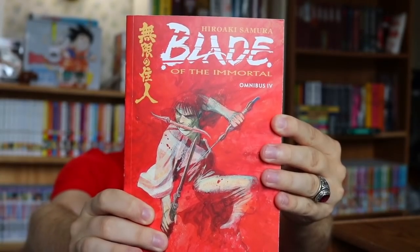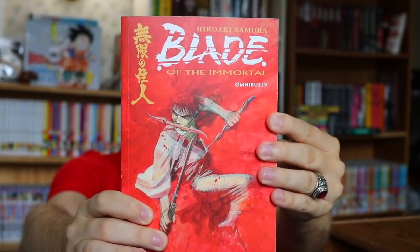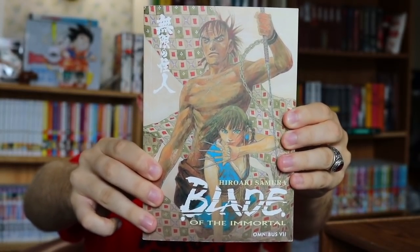In the next couple volumes I picked up from that vlog, we have Blade of the Immortal, Omnibus 4, 5, and the now very difficult to find volume 7. So I actually picked these up from Barnes & Noble. They had a ton in stock, so I highly recommend checking your local Barnes & Noble if you're looking for volume 7 or any other volume that may be hard to find right now. Honestly, your local bookshops are probably your best bet when it comes to that.